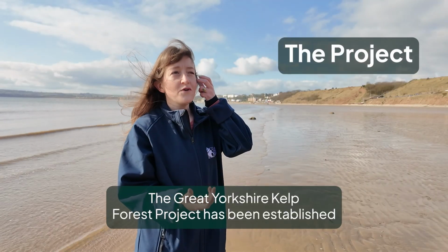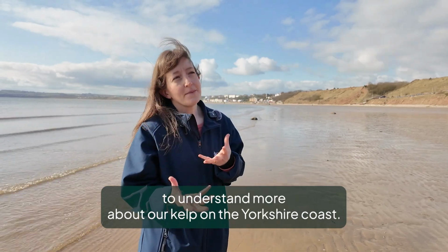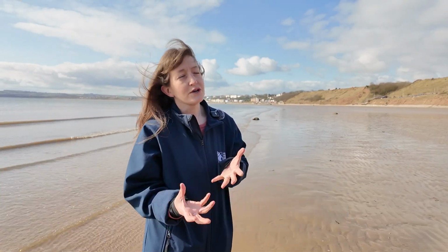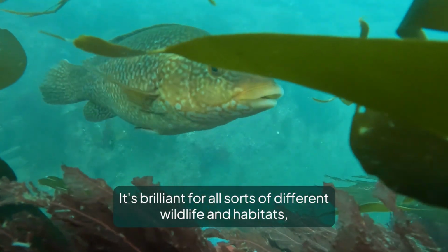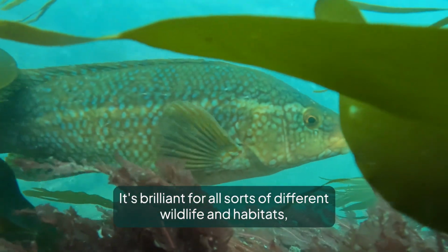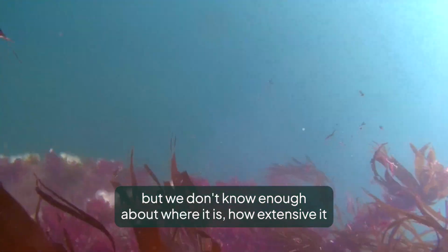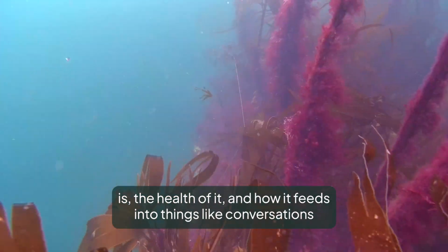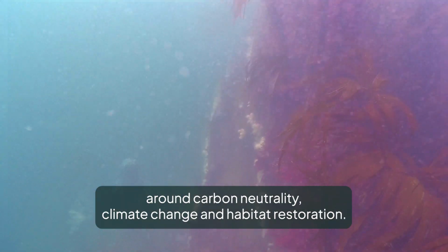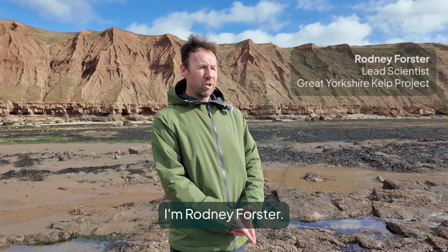The Great Yorkshire Kelp Forest Project has been established to understand more about our kelp on the Yorkshire coast. So kelp is a really important ecosystem. It's brilliant for all sorts of different wildlife and habitats, but we don't know enough about where it is, how extensive it is, the health of it, and how it feeds into things like conversations around carbon neutrality, climate change, and habitat restoration.